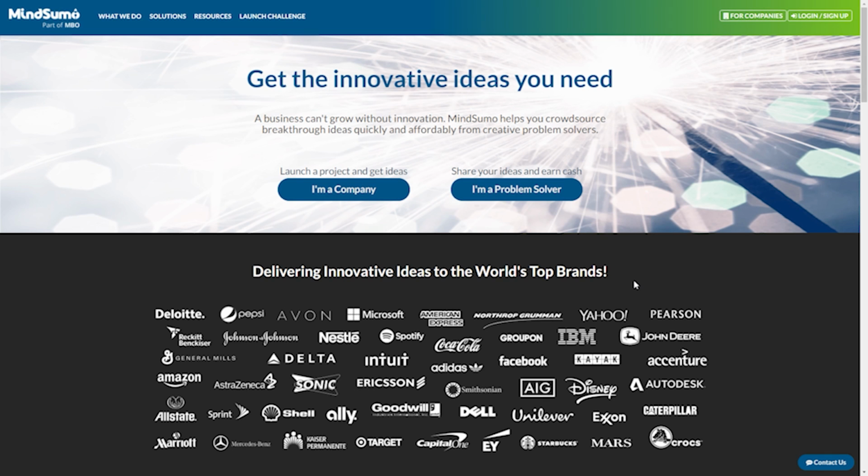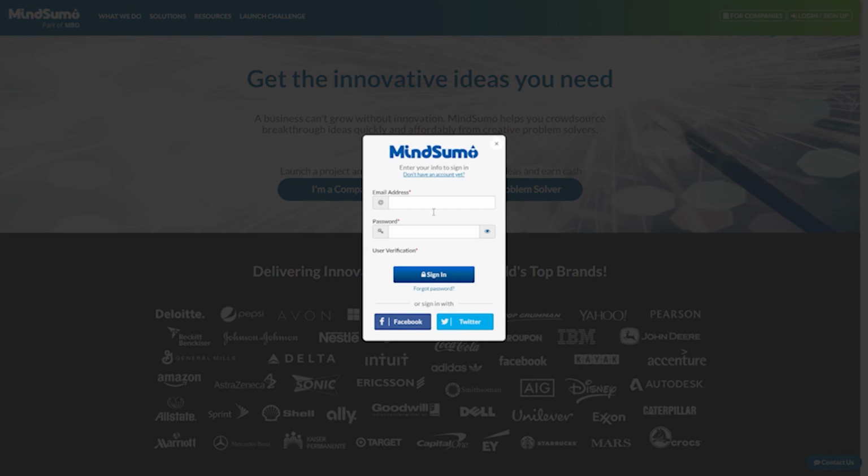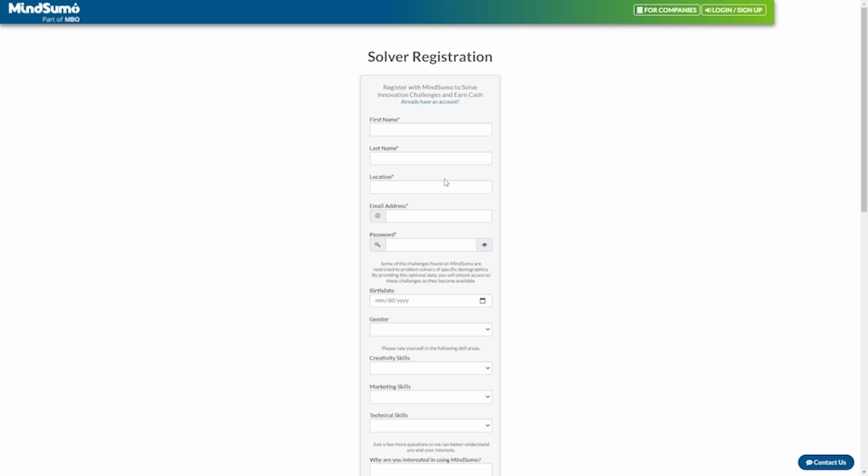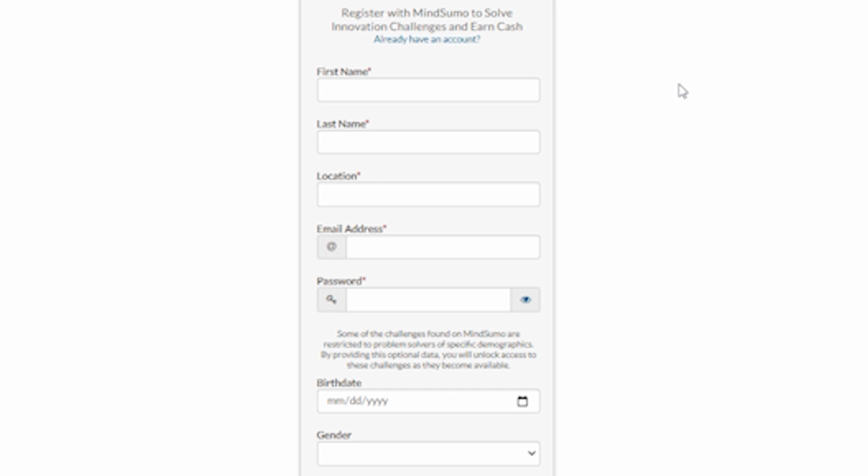Now, you will just need to sign up to mindsumo.com by clicking here where it says log in or sign up. Then, since you don't have an account yet, you will obviously click don't have an account yet, so you can sign up for absolutely free. You will answer first name, your last name, your country, your email address. You create a unique password right here, and you will select your birth date and gender.